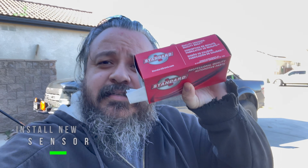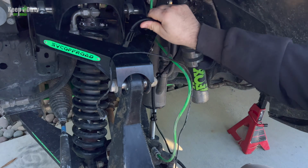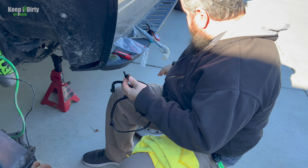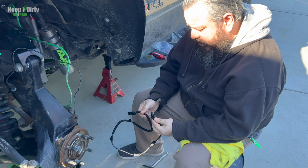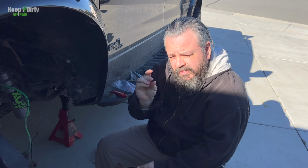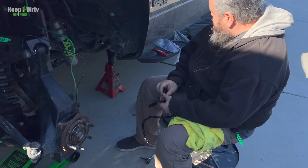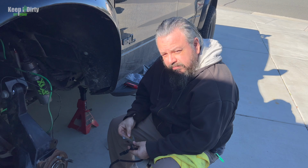We're back again. Second attempt, new part. Ended up getting one from O'Reilly's because Ford's gonna take a few days to get me one, and hopefully this is the right one. Okay, so this new sensor looks to be the correct length. And this kit, which is the standard kit, is a whole lot better than the one we got from Ford, because this includes the sensor, it includes a replacement bolt with Loctite, which is kind of funky on here. We're gonna be putting some anti-seize on it, and it has the grease for the sensor. The Ford sensor didn't have all that. One of a better kit.